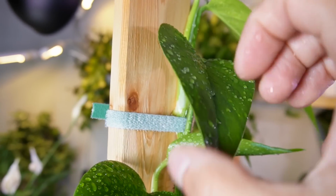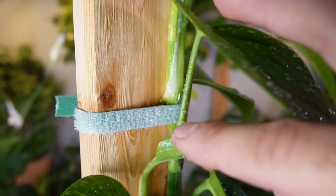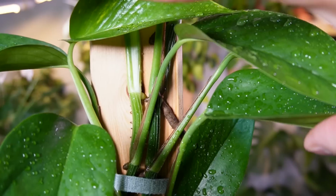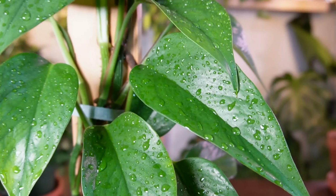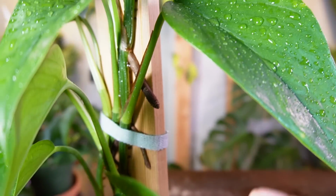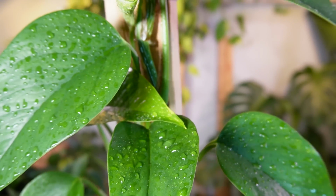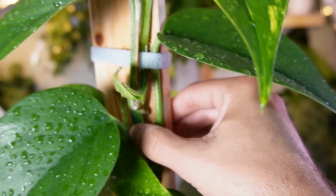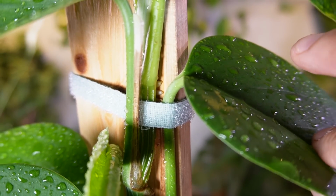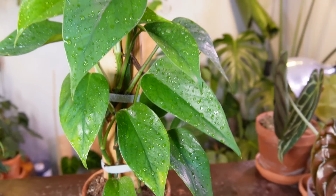So I added another plant tie up here. You can see that aerial root has already latched on. I don't know how it does it, but it trains itself. I didn't really have to do anything other than just apply it to the back of the plank. And these roots, they're just something else. This one's really taken off. It's actually taken hold, or anchored on, right up there as well. So this is such an awesome little project.